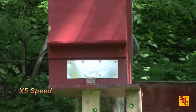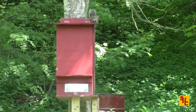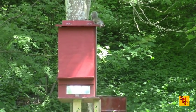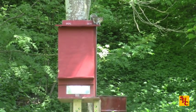That would annoy me greatly, that would. He ends up turning the camera off and having to turn it back on again a little bit later, as the squirrel finally makes it to the top of the feeder. Same squirrel. Just hung around the back of that feeder for quite a while.